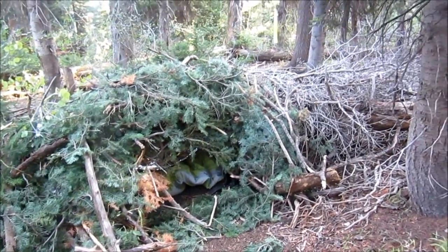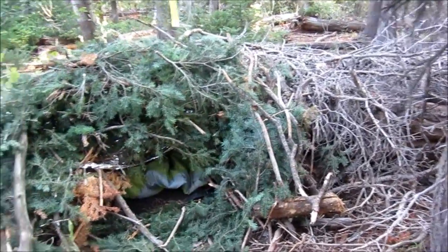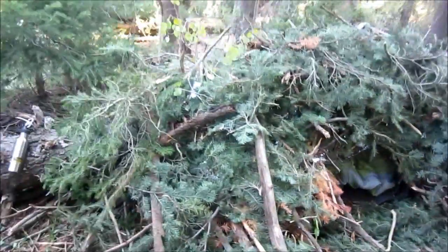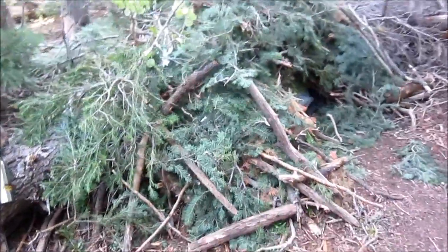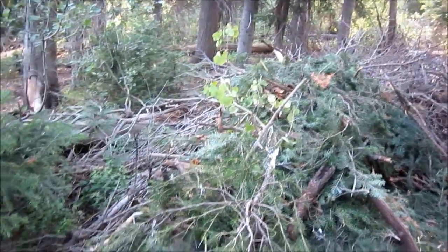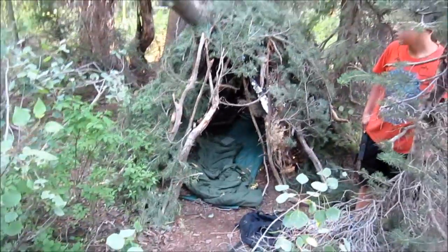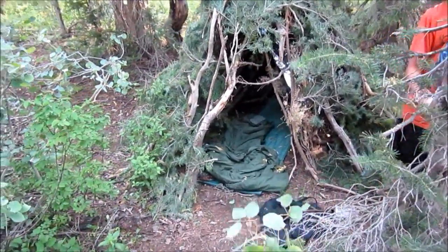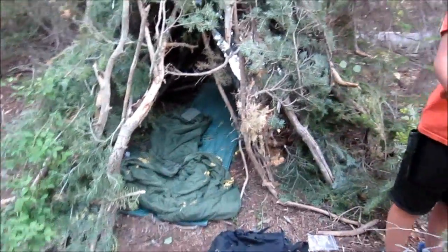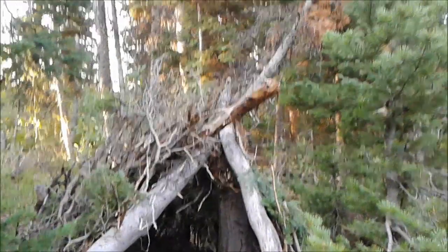Here's the next shelter. Again, you use the log for one side and pile stuff on the next side. Space blankets integrated in the middle. Almost says that one was cozy but squishy. Here's another shelter. Finished. This one has a lot more room inside, it looks like. How'd you find this?